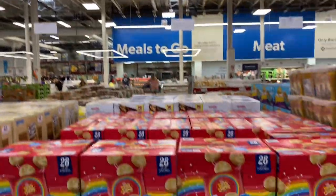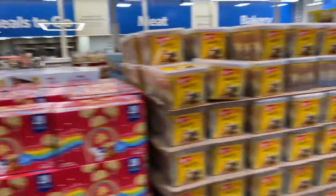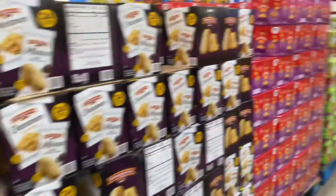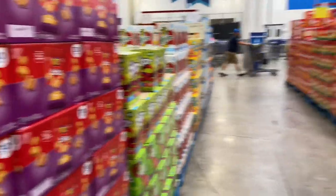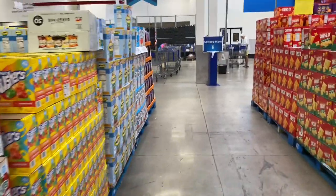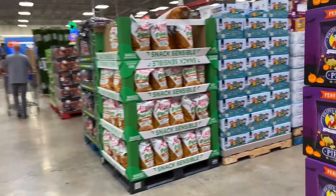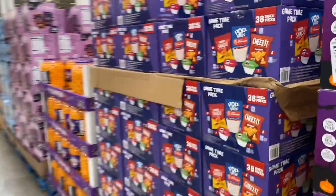$10.98. Then they got the Famous Amos. I used to eat those as a kid. I hate these wafers, y'all. I hate them with a passion. Then they got these right here, the Cheese Ritz Bites. I wonder, should I get chips or cookies? Y'all let me know. I gotta use the bathroom. Let's see. I think I'm gonna get chips, y'all.